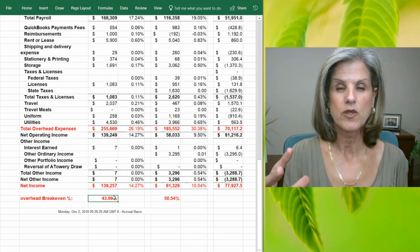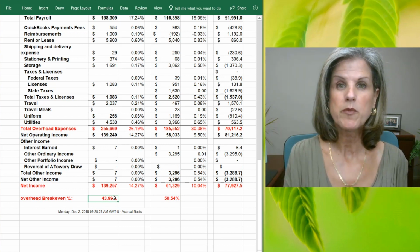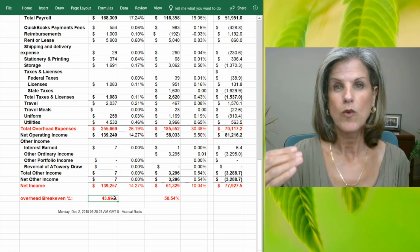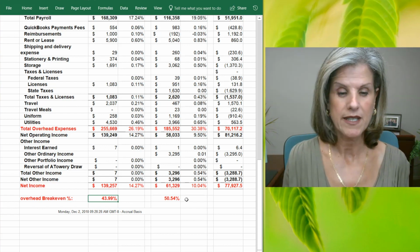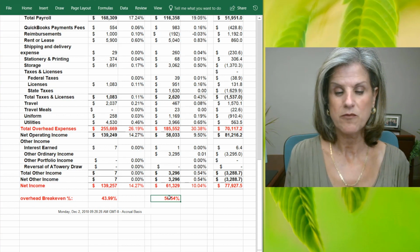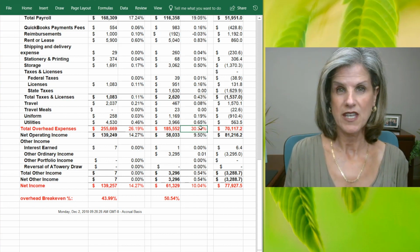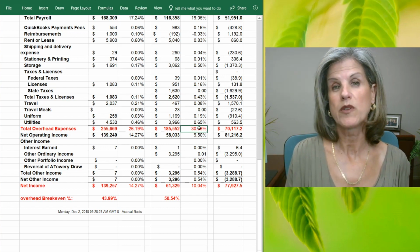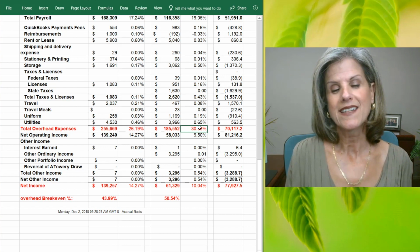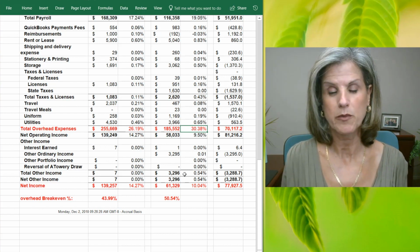That's a critically important number to know, especially as you're looking at your profit and loss statement, because a lot of people get this number incorrect when they calculate this for their own company. You'll notice that this number for last year says 50.54%. And you might look at your profit and loss statement and say, well, my overhead percentage shown on here is 30.38%. But that is as a percentage of income, and that's not how you calculate your overhead break-even percentage.